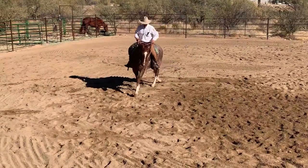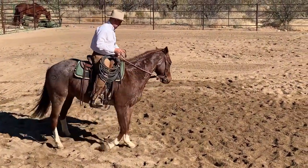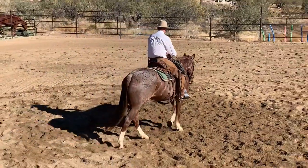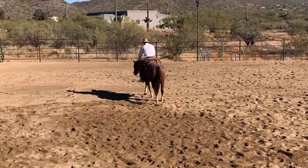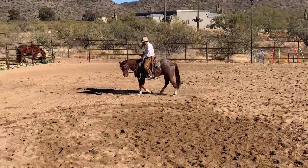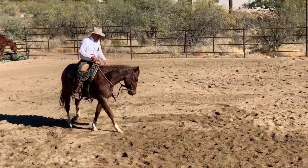Otherwise, I want those hind feet to be moving left and right. I don't want any hind foot to just be stuck necessarily like that. And right there with his head going up, John, I was working on getting him to where he can drop that head and roll those withers up through that saddle horn, like right there.